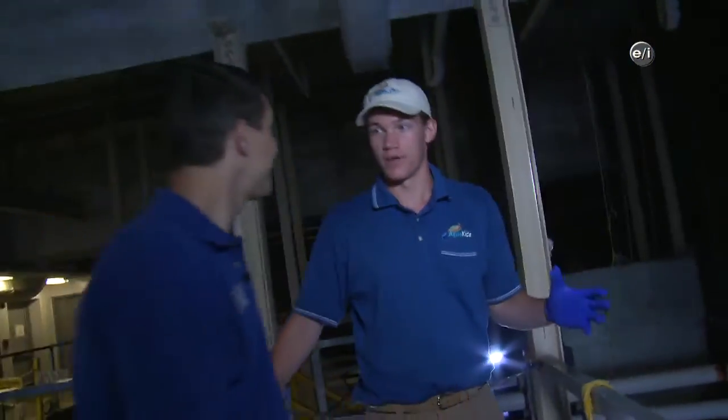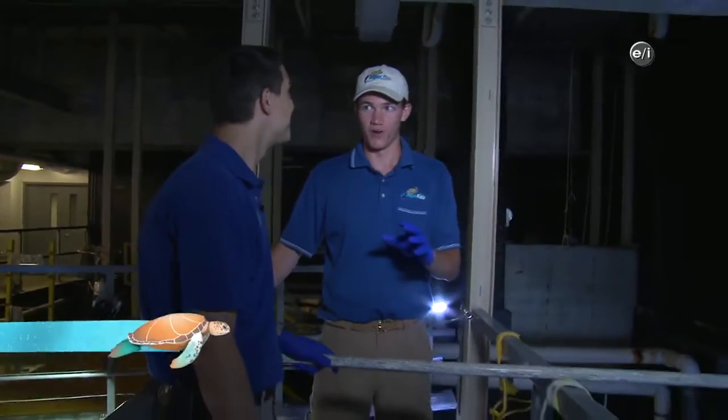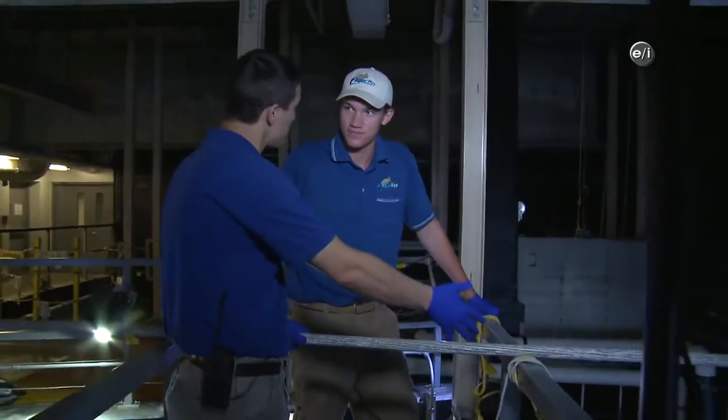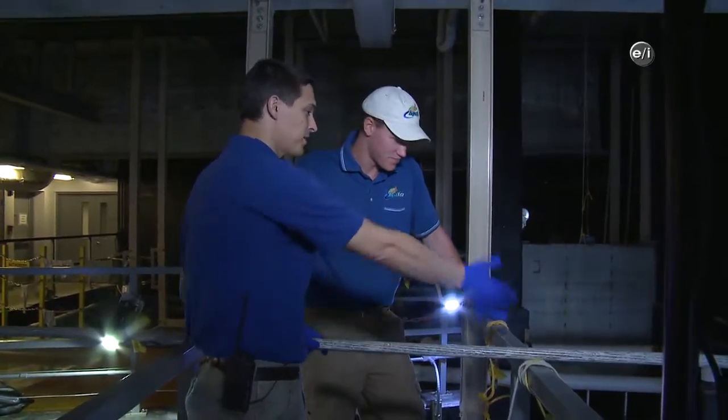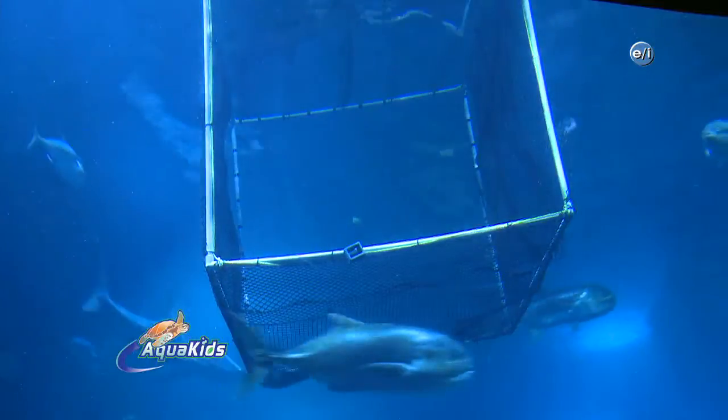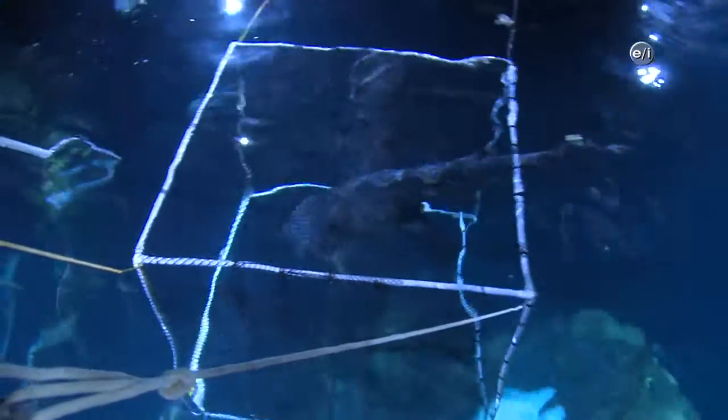Hey Matt, so Tom sent me up here and I'm not too sure what I'm doing. So who am I feeding in this tank? Well, today you're going to help me target train our sandbar sharks. Okay. And so you can see we got a basket down in the water. Yep. And what we're trying to do is train the sharks to swim right to left through this tunnel, so that eventually we can get them just target trained and pull them right into the holding area.